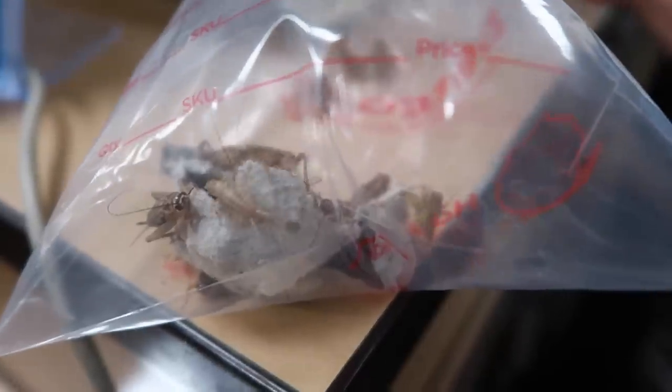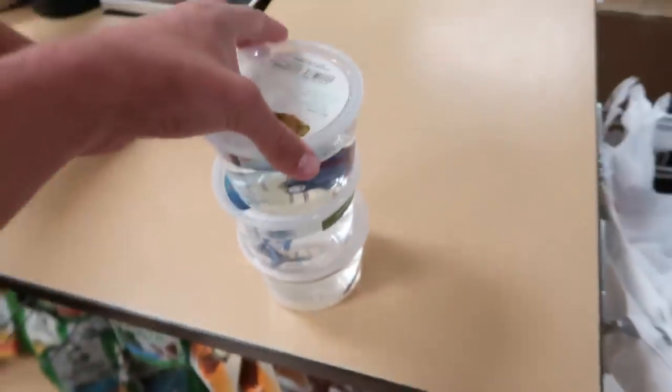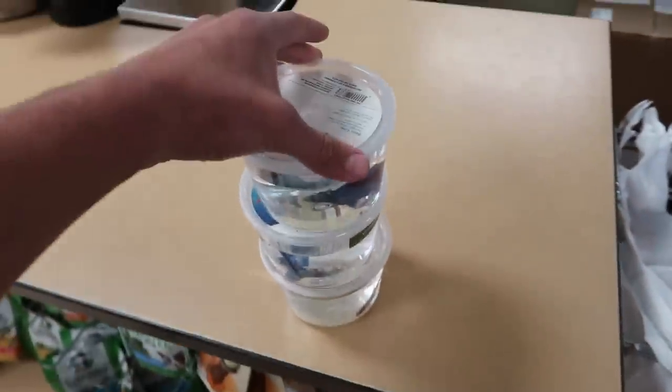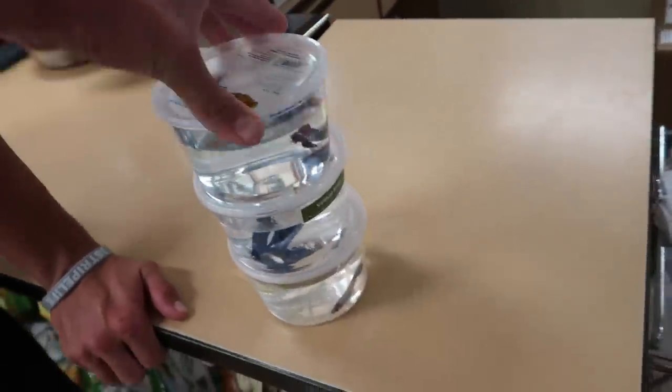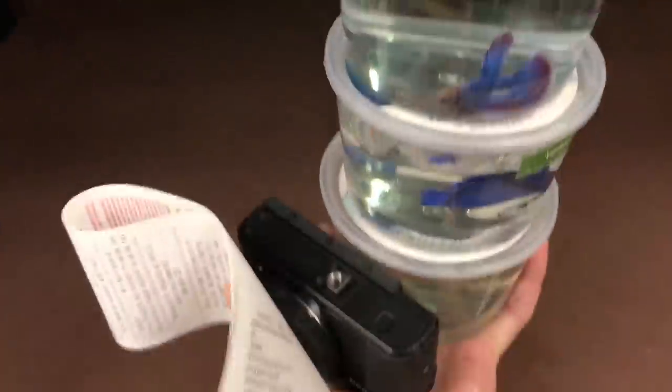Nick's getting crickets, so we'll feed his. What are you feeding? Leopard geckos. Leopard geckos later on in this video as well. So. Three betta fish. This is probably gonna be a pricey date right here. My camera just died on the way out, so I'm filming on the iPhone until I can charge this thing when we get home. There, we're heading home right now with all three betta fish.